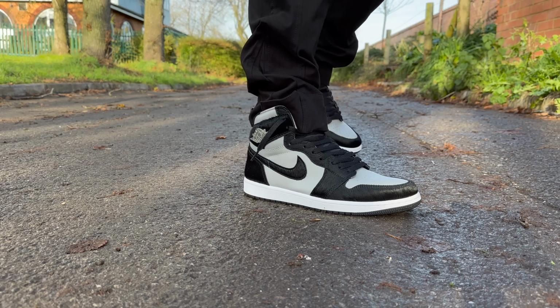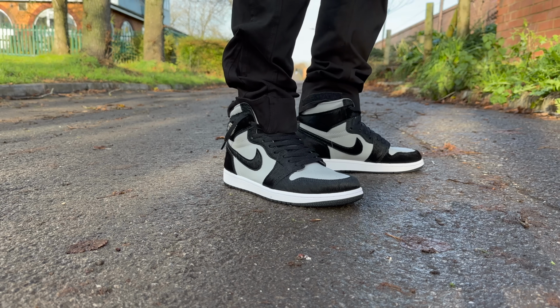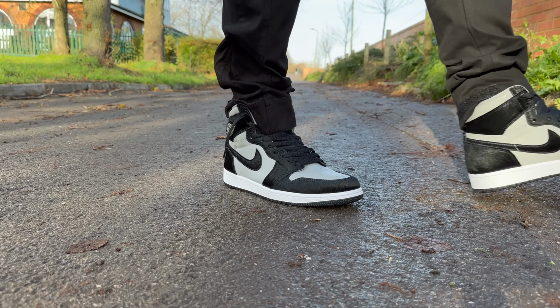Either way, let me give you a quick rundown on the release of these things. They drop on the 22nd of December here in the UK and the EU. However, out in the US, you guys are getting these things on December the 23rd. And if you're wondering about the retail price, it is set at £165 here in the UK and $180 out in the US.